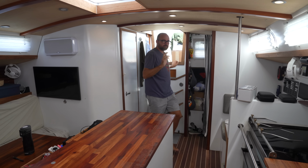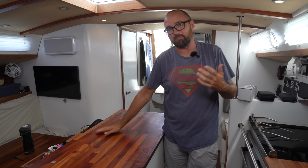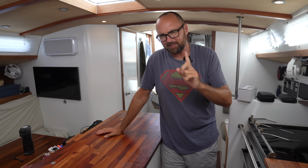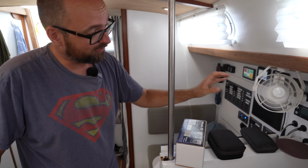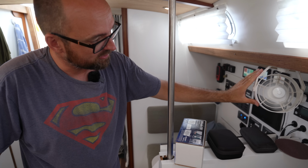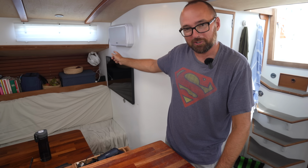I said smaller projects, but of course a small project doesn't mean it's not important. In fact, we are in a dire situation that we need to fix immediately. One of our 12-volt fans, just like this one right here, is starting to fail. The culprit is hiding out in the corner over there.